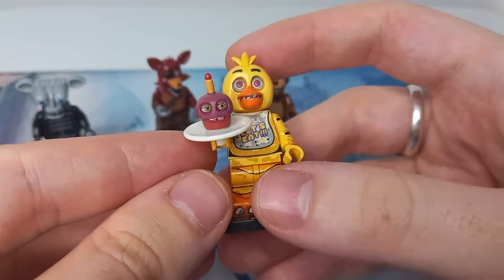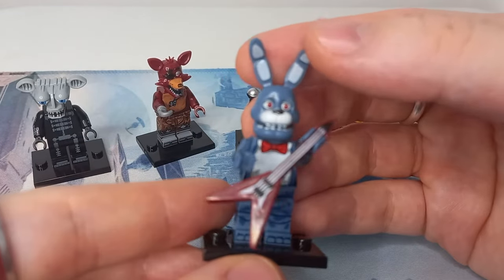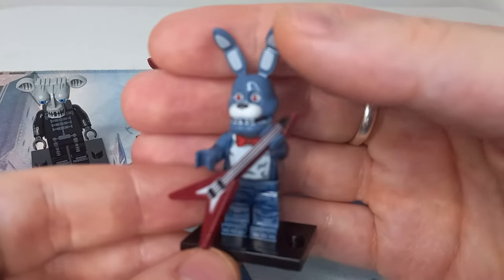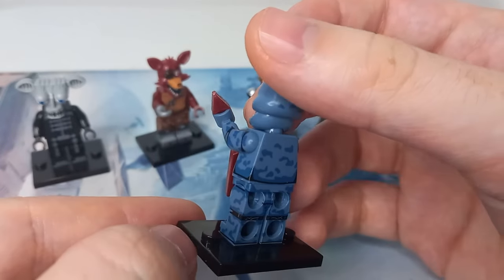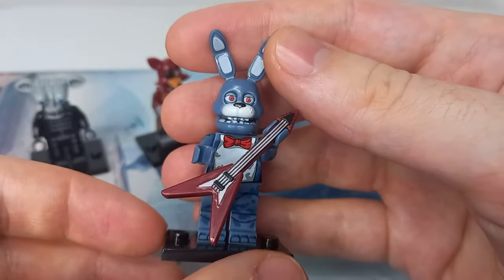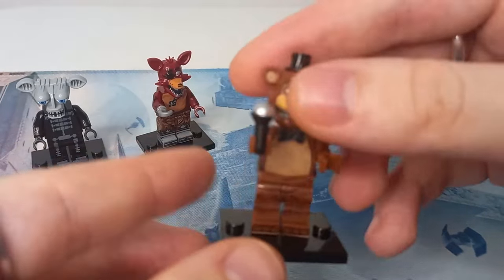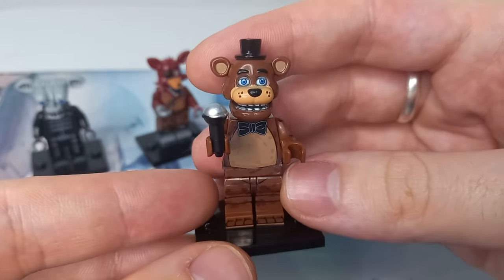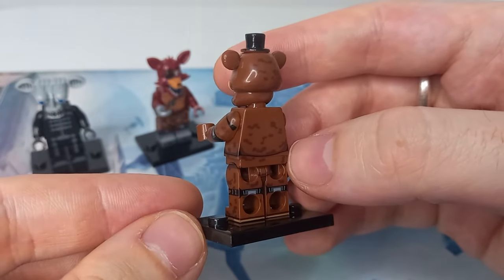So we've taken a look at Chica with the cupcake. We then have Bonnie with their red guitar, which looks really, really cool. This is a blue Bonnie because Bonnie is blue for the most part, but I'm pretty sure you can also get a purple one. Then we have Freddy. Of course, you can't have Five Nights at Freddy's without Freddy himself. Otherwise, it's just Five Nights.